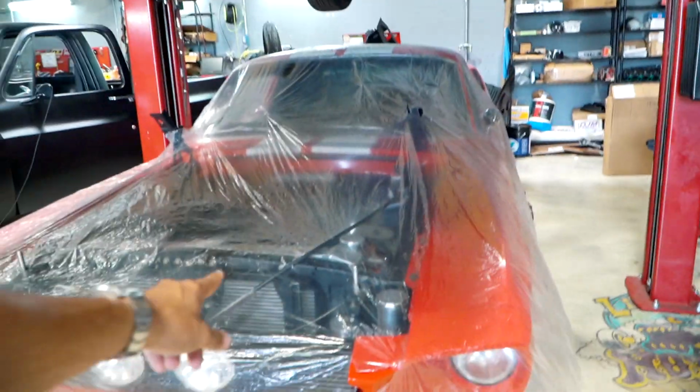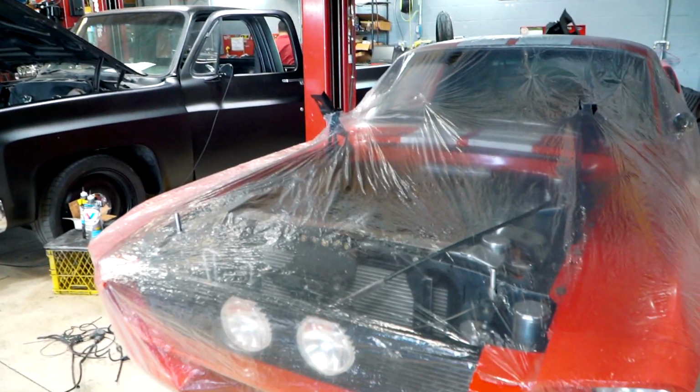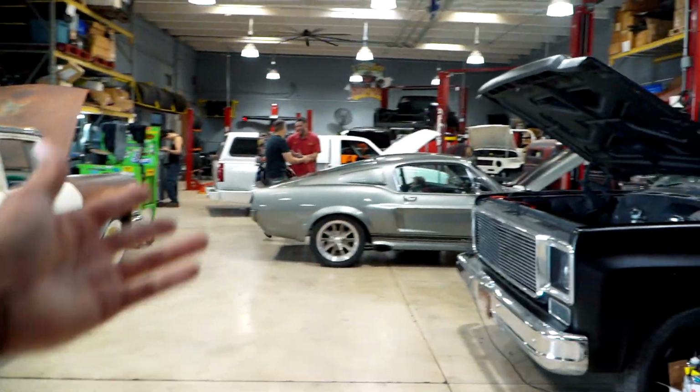Sick, dude. God damn, I love it. Yeah, it's a beautiful build. You build a bunch of these, no? Like, I've done a ton of these. This one, the motor's out of it now, getting rebuilt. This is an Eleanor clone. 67. That's got more of the Eleanor kit over there. Let's go check that out.